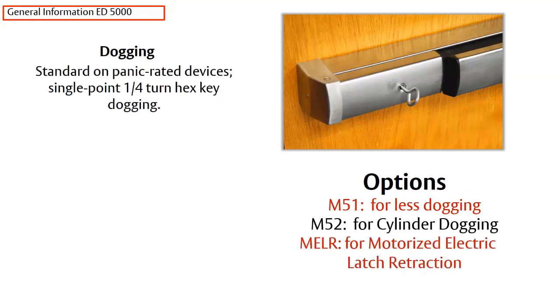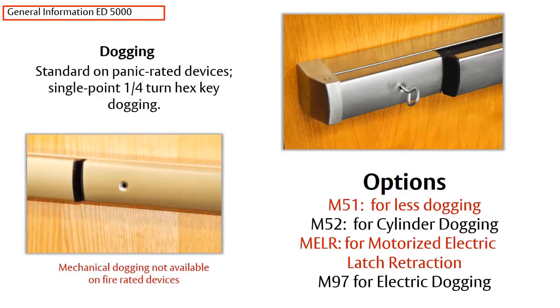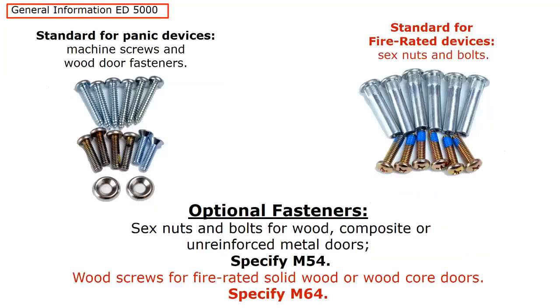With Corbin Russwin, you can also get motorized electric latch retraction. So you can actually, from a remote location, dog it down. And that's specified as an MELR. And the last option when it comes to dogging is the electric dogging. This is M97. Keep in mind that you will not have mechanical dogging on any exit device that has a fire rating on it.